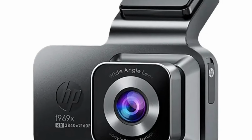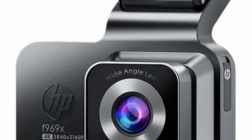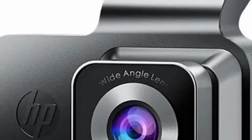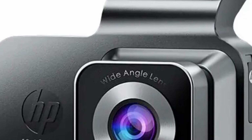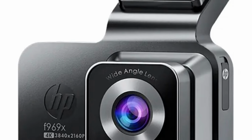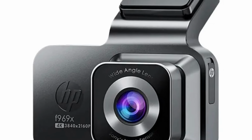Parking monitor. The built-in parking monitor feature provides added security for your vehicle when it's parked. The dashcam automatically activates and starts recording if it detects any motion or impacts while your car is parked, ensuring that you have evidence in the event of vandalism, theft, or other incidents.